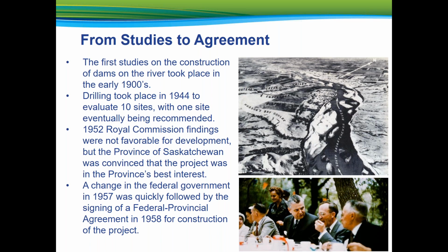The 1952 Royal Commission findings were not favorable for the development of a dam on the South Saskatchewan River, but the province of Saskatchewan's premier at the time, Tommy Douglas, was convinced that the project was in the province's best interest. Another project proponent was John Diefenbaker. John Diefenbaker became Prime Minister of Canada in 1957. A federal-provincial agreement quickly followed in 1958.